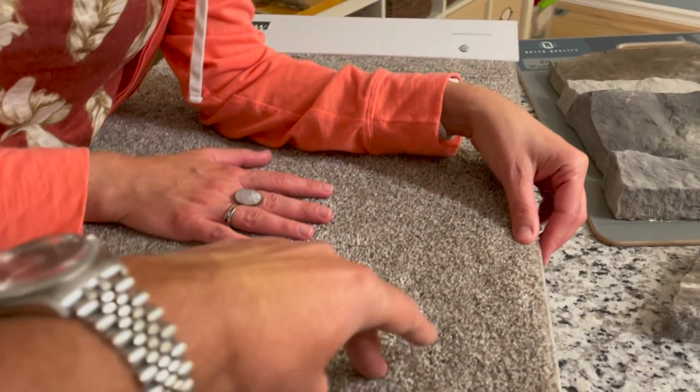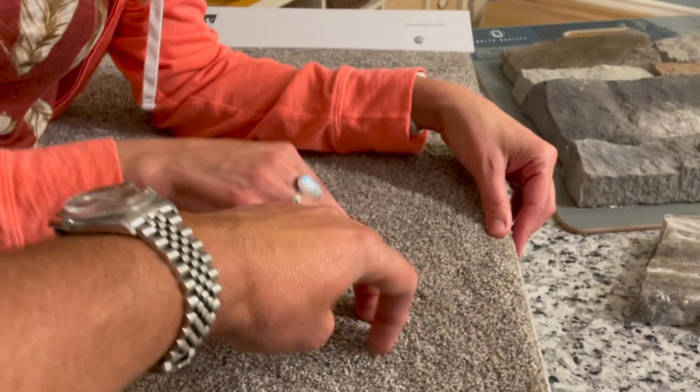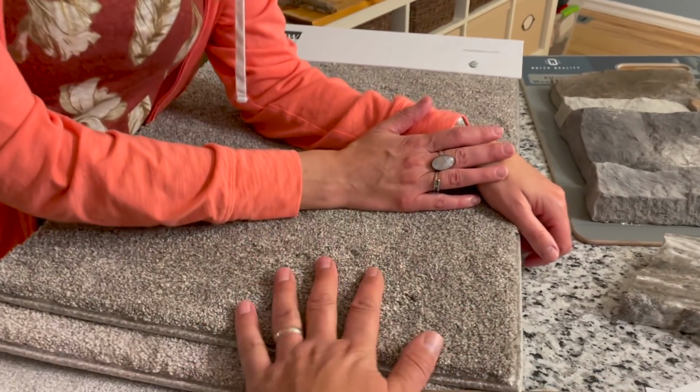What was with the little footsteps? Is that the feet? Yeah. Okay, but not this. Oh, my feet are so muddy from being out in the backyard. No, don't do that. Okay. All right.